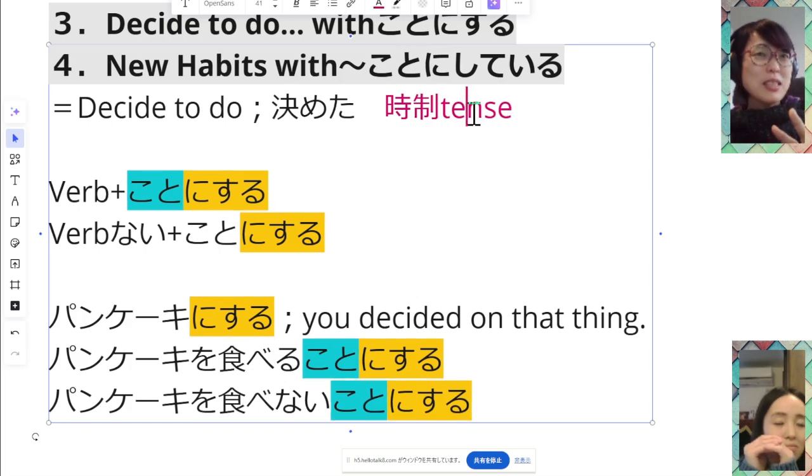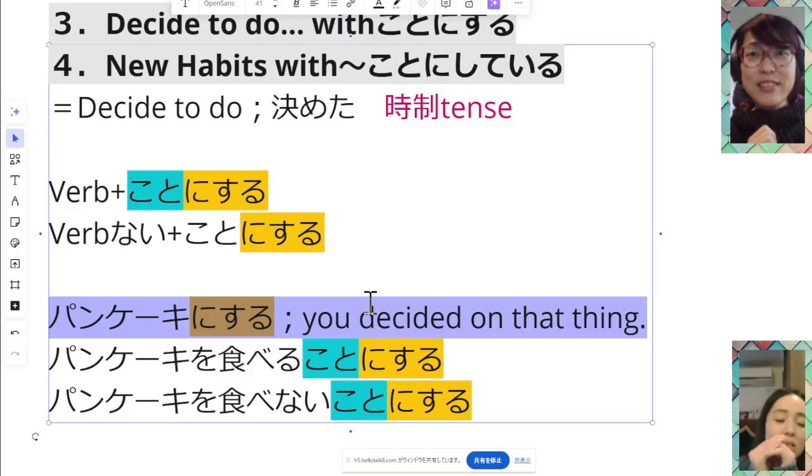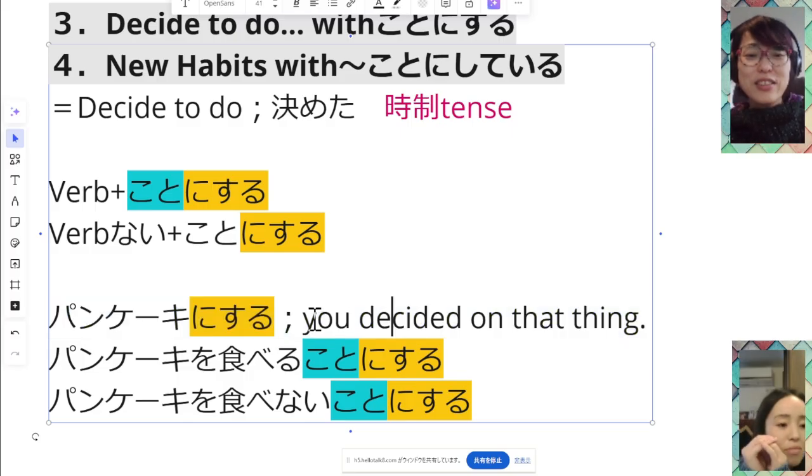Okay, but what I like about Andy's explanation is this one. パンケーキにする. This is really common. You go to the cafe, you go to the restaurant. Then, hey, what would you eat, Yukiko? パンケーキにする, I say. 私はコーヒーにする. So he interpreted this sentence as, okay, this person decided on this item.